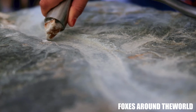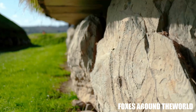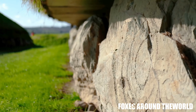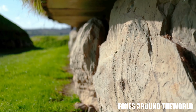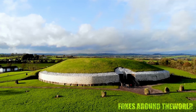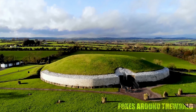One of Newgrange's most dramatic phenomena is the winter solstice lighting, where sunlight falls through an opening in the summit of the mound and filters down the corridor to illuminate the inner room on a winter's morning. This phenomenon is believed to reflect prehistoric society's knowledge of astronomy and time.